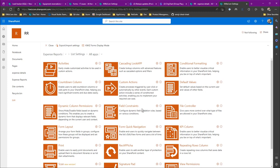We play nice with SharePoint themes. So you see everything in our products, including the settings page. It's not ours. We didn't choose to have orange here. Whoever created this site chose that theme. So that's what it's going to show you.